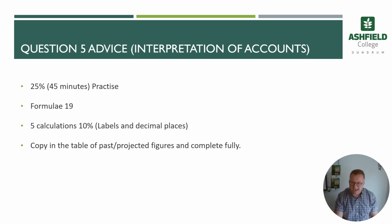Copy in the table of past or projected figures and complete fully. Be careful about projected figures, because they are saying the following figures are projected into the future. It's been up once in about 15 years. Every other has been past. So you're talking past tense there or future tense. It does make a difference. Make sure you observe that in case projected figures comes up in the table in question 5.